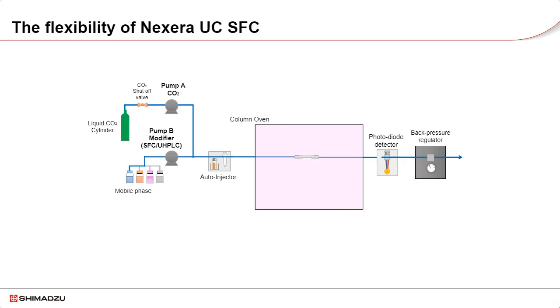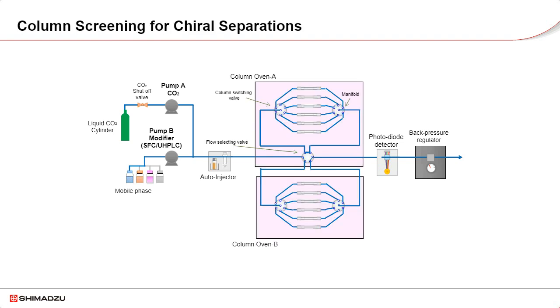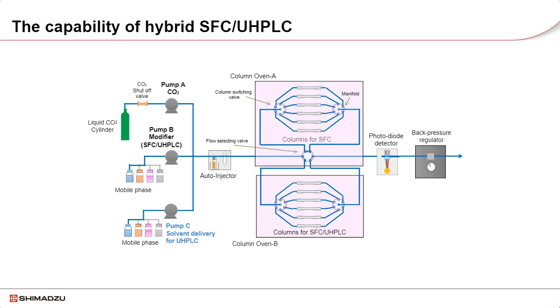To make these innovative functions more accessible, we've also made the system quite flexible with a variety of configuration options, everything from a single column, single detector system, to adding a second column oven, column switching valves, and a flow selection valve, to give us a 12-column chiral screening system, or to add an additional pump and become a hybrid SFC-UHPLC system with accompanying software to manage those transitions from mode to mode, as well as organize methodologies.